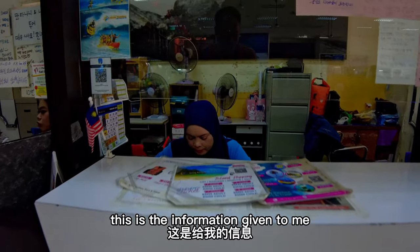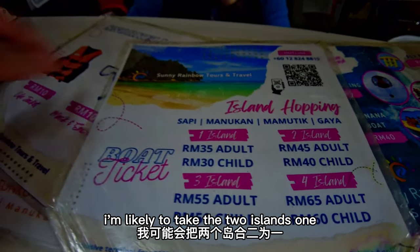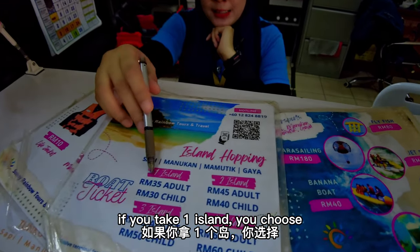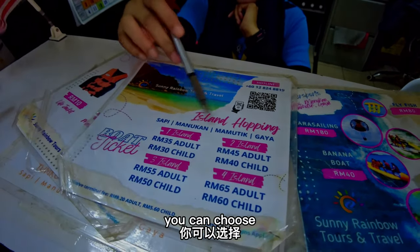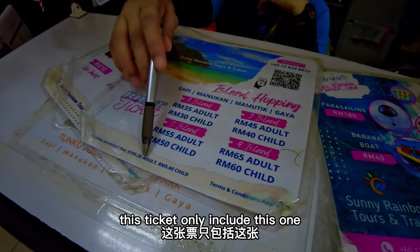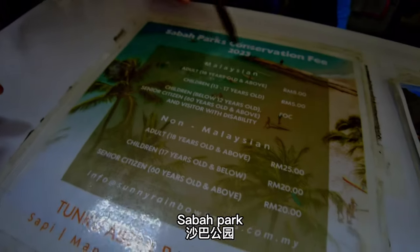Alright, so this is the information given to me. For island hopping, one island is ringgit 35, two islands 45. I'm more likely to take the two island one. If I take two islands, can I take Manukan first? Does this include the admission? This only includes the terminal fee. So what about going into the park when you arrive at the island? Sabah Park. Ah, okay.